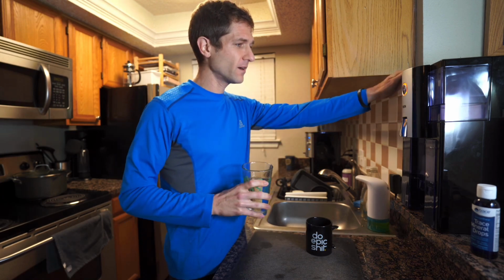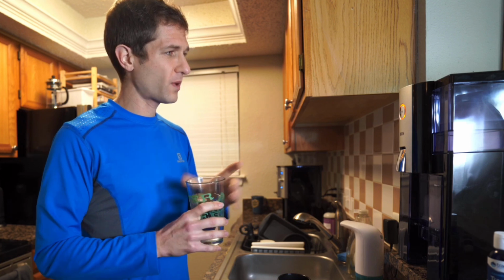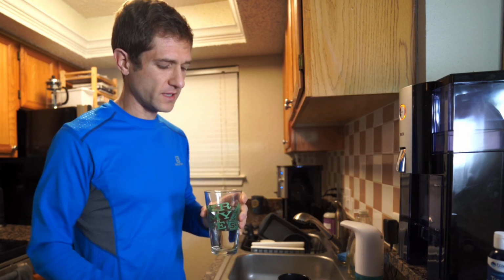Now, right here, this is an osmosis machine. Me and my wife bought this a while back just because we wanted to be a bit healthier, because there's a lot of stuff in water, but the osmosis machine strips the water of pretty much the bad things and minerals, and so it's just blank water.